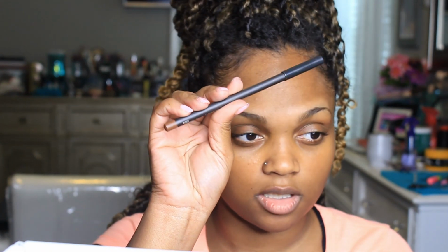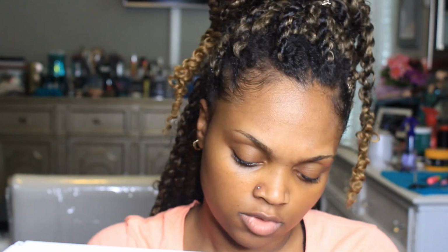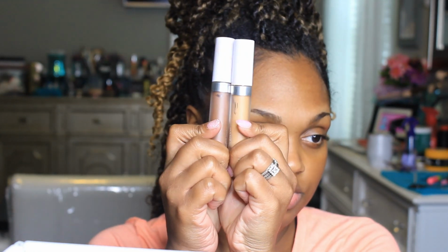Then I went over to MAC and I picked up a lip pencil in the color Cork. This is going to basically be my lip pencil for the summer because it's a little bit lighter than what I have been using. Oh, I went over to Ulta and I picked up some ColourPop concealers. I picked up two in these two colors here. The lighter color is medium dark 36 and the darker color is deep dark 56. I picked up these two shades as a highlight and contour shade to use for the summer.